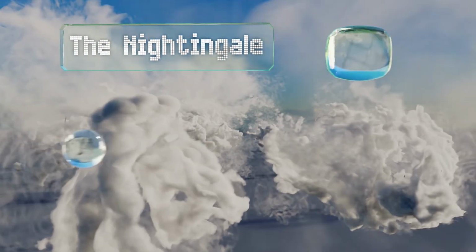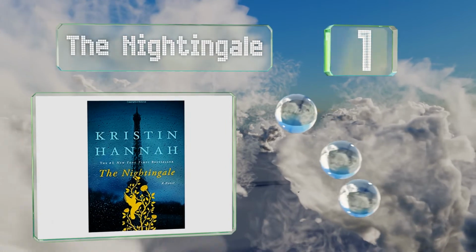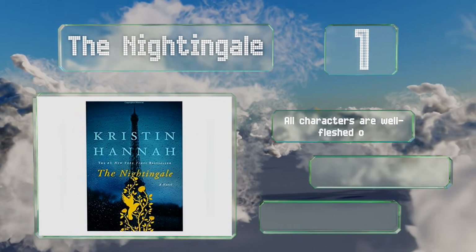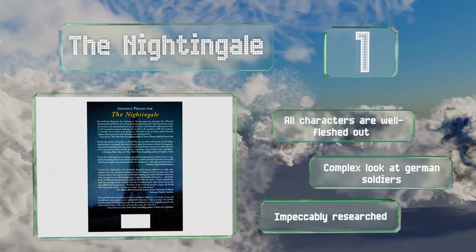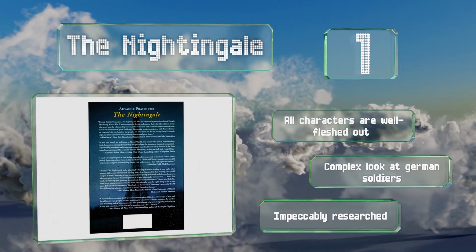And coming in at number 1 on our list, two sisters get separated during the Nazi occupation of France in The Nightingale, and each woman soon finds herself embroiled in the war effort in her own particular way. The prose is graceful and emotional, and it steadily builds toward an unforgettable climax. All the characters are well fleshed out, and it takes a complex look at German soldiers. It's impeccably researched.